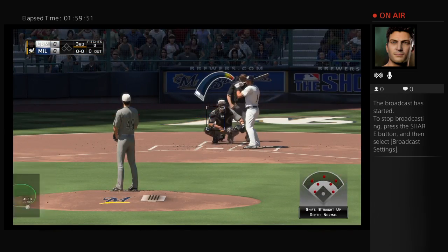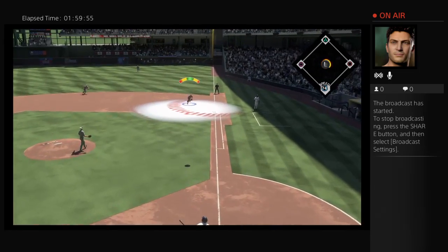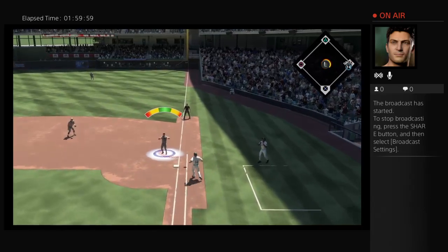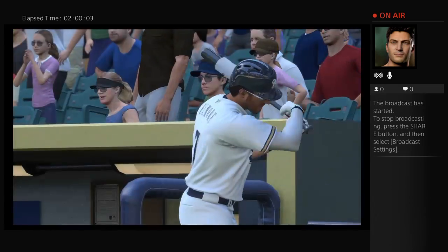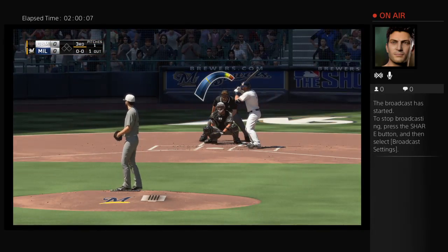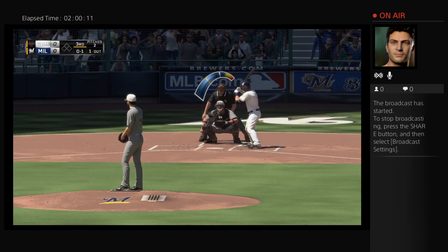Hernan Perez steps in now. Leading off for the Brewers. And here's a ball hit in the air. Martinez is there for it. And he hauls it in for the first out of the inning. Jake Elmore will grab a bat and hit for the pitcher here. Number 7, Jake Elmore. And he gets ahead here with the fastball. Strike 1.